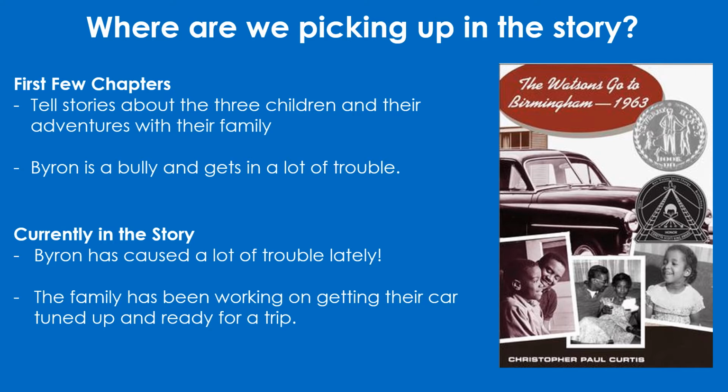In terms of where we're picking up in our story, in the first few chapters, the author told us stories about the three children and their adventures with their family. We also learn and hear a lot of details about Byron being a bully and getting into a lot of trouble. Currently in this story, where we'll pick up today, Byron has caused a lot of trouble lately. He's taken things from a grocery store and he changed his hair without his family's permission. And those are just two of the things that he's done. Their family is working on getting their car tuned up and ready to take a trip.